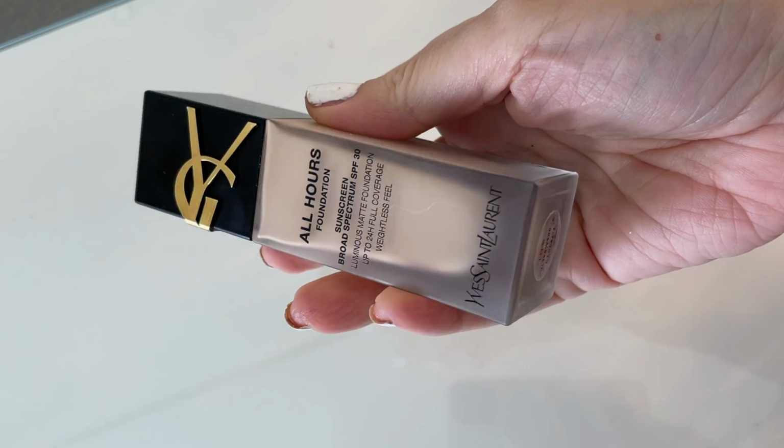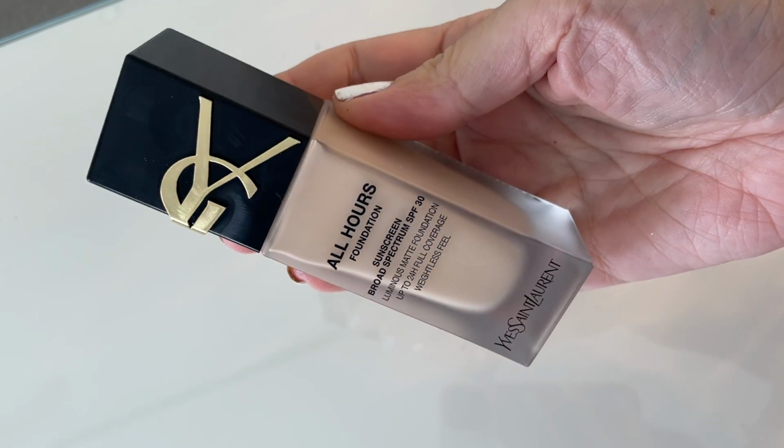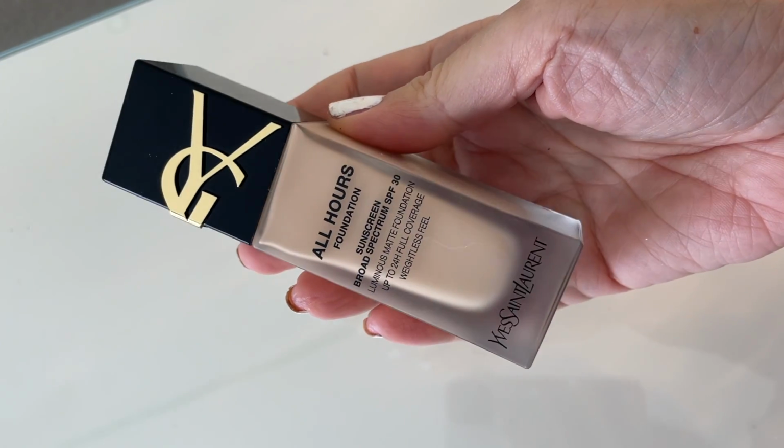This is now a luminous matte finish, whereas before I believe it was just a straight up matte finish. It now also has a broad spectrum SPF 30. I'm using my Stands Out Beauty Sponge, and the shade I chose is LN8 Light Neutral, and I think this is a really, really good color match. Oh, I like the coverage. It's really, really nice coverage.